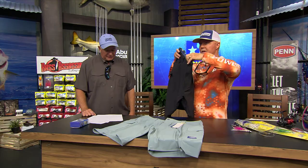How many different colors? 3 colors: khaki, black and slate blue, which I really like. The fit is the modern size, true to size. So it's pinfishing.com, rnrtackle.com, aftco.com. Correct.